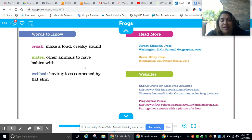Here are some words to know, like croak. Croak means to make a loud, creaky sound. I wonder if you guys can make a croak at home, like croak. Mates. So when it's mates, it's the other animals to have babies with. So when they're finding a mate, they're finding someone and they're going to make babies.